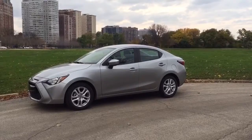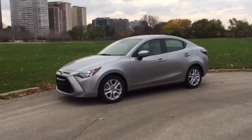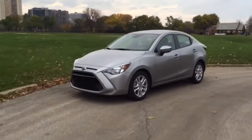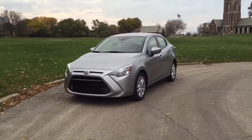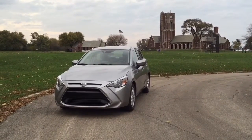From the side and from the back, it looks like just your normal, everyday compact sedan, but when you move around to the front, it's a little bit of a surprise. It's not what you would expect, because it's definitely a little bit aggressive and bold, and I really like it. I think they did a good job making this distinctive in the compact car segment.